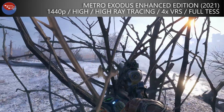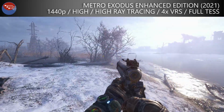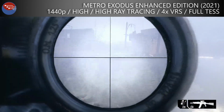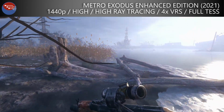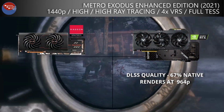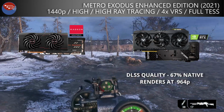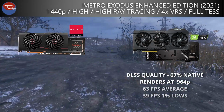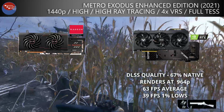The RTX 3060 does have a final trick up its sleeve though, in the form of DLSS 2.1 on Metro, using the quality preset for DLSS, which renders the game at around 67% of its native resolution and super samples it back up to 1440p. The average frame rate jumps up to 63 FPS, while the 1% lows come in at around 39.